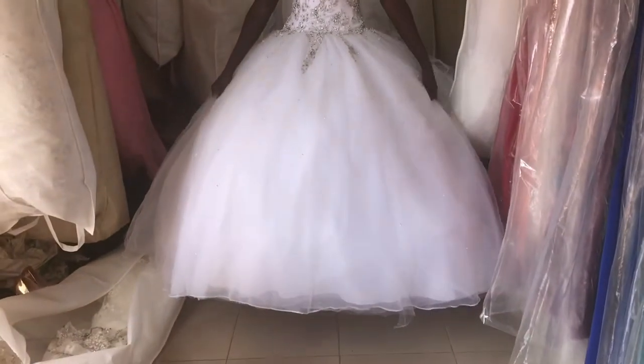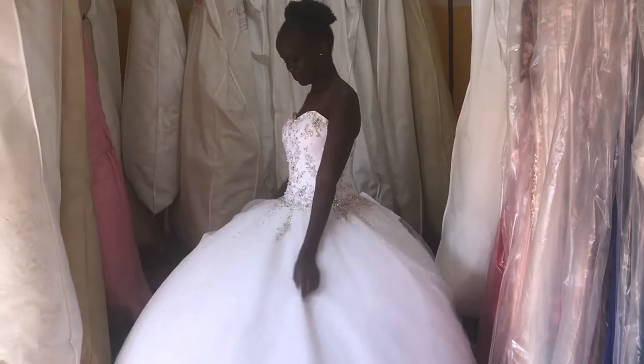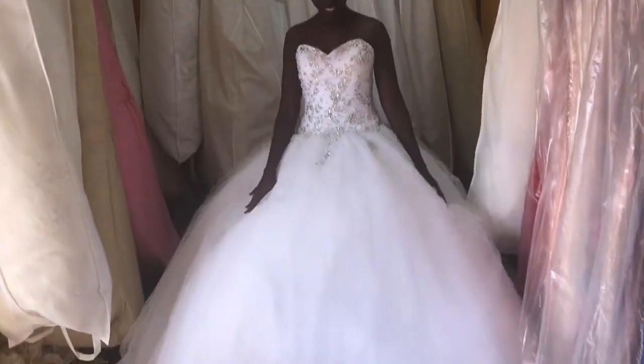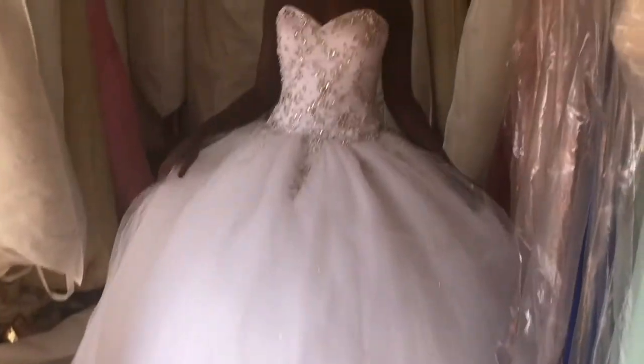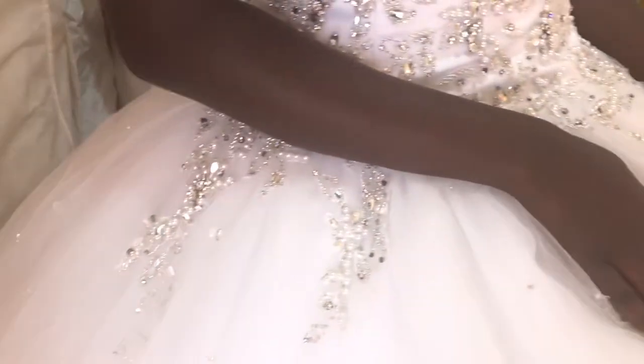And it also has a beaded embroidered top with a lace-up back. This is another white ball gown wedding dress with a bit of shimmer, but not as much shimmer as the last dress. If you notice, it is a strapless dress with a sweetheart neckline, and the most noticeable and my favorite part about this dress is the eye-catching embroidered bodice, which adds more shine and shimmer to this dress. And it also comes with a lace-up back as well.